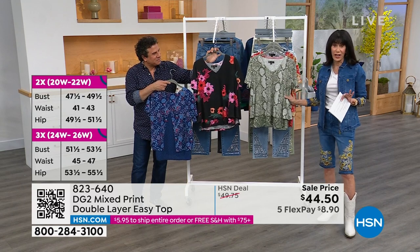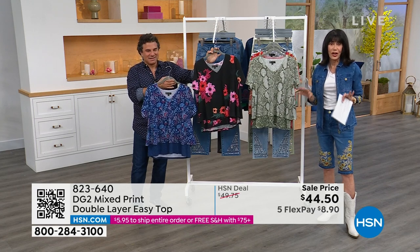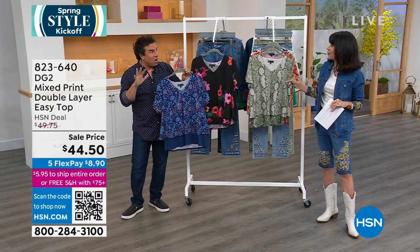And again, they started extra small. We go from extra small all the way to 3X in these. And it runs about 21 and a half to about 22 inches in your medium. So when you get into your 3X, you're looking at about 24 and a half to 25 and a half inches. Not too long, which is really nice.